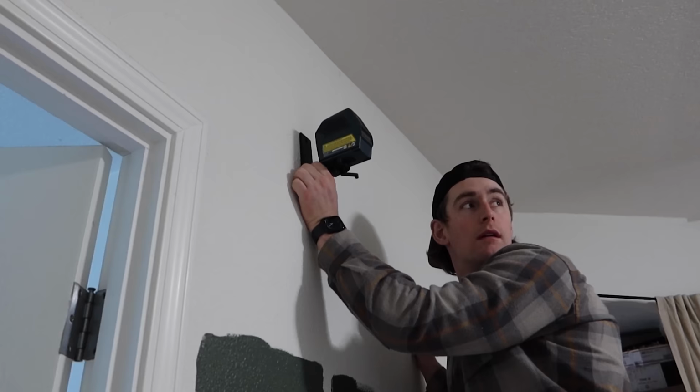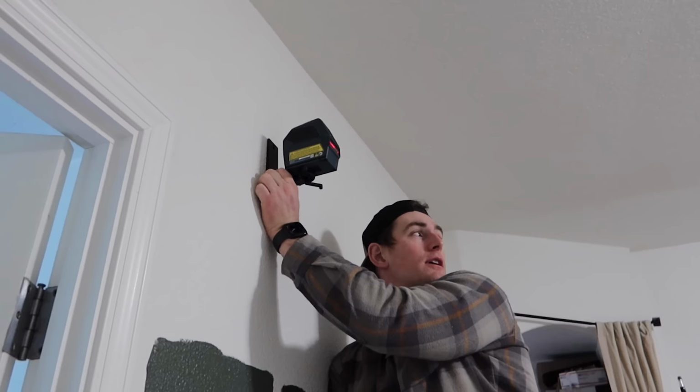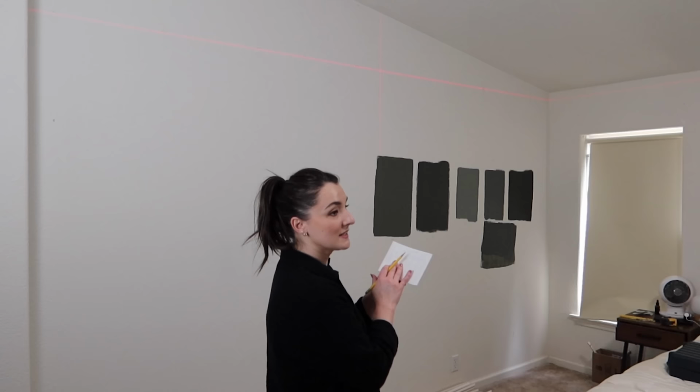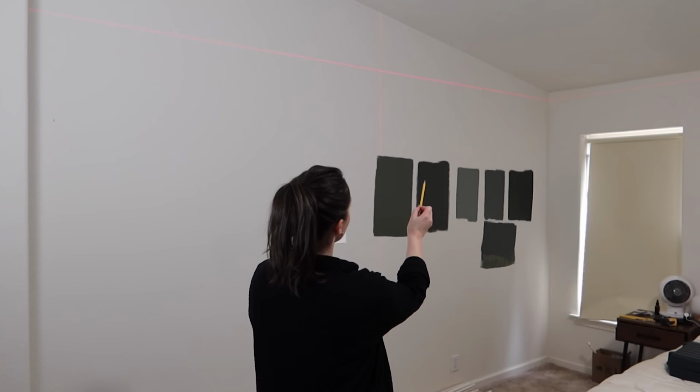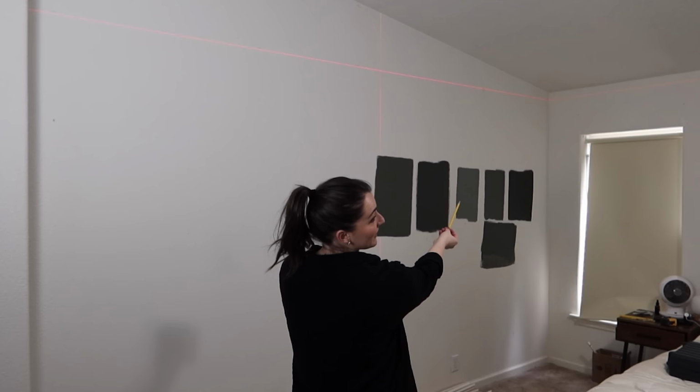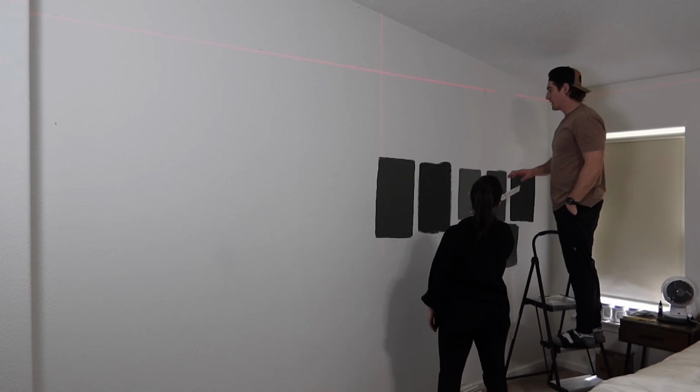Hello, Weston. Hey. Setting up the laser level. Okay, I have written little maps for each wall and how the trim goes on. So living room wall here, I kind of factored in the peak. So we're gonna go 5 inches off the corner to set the first one.